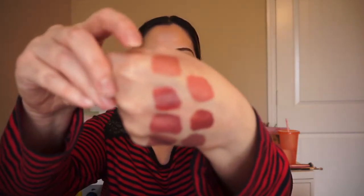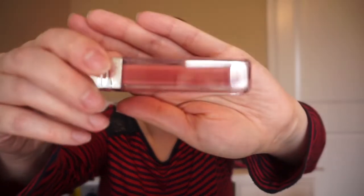And I apologize, I'm not swatching every single one, guys. This is Physician's Formula, the Healthy Lip and Coral Minerals. It's very pretty, love the packaging. Definitely keeping that one. This is the Lottie London Stay All Day Matte Liquid Lipstick. This is a really pretty color. I wouldn't say it's very pigmented. It's in the color Work It. It looks like that.